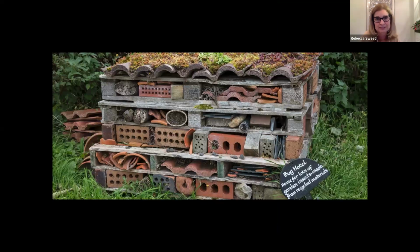And of course, there's so many different types of insect hotels. This one I really like. It's from the UK's National Trust website. It's a great way to use bricks and twigs and things that you might have lying around. There's such a great movement, and I love it, about encouraging wildlife and pollinators to your garden in a whole host of different ways.